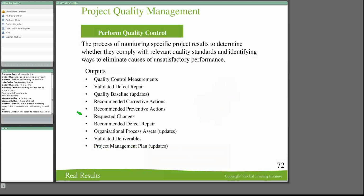We'll get changes or requested changes to improve the project. We'll get recommended defect repairs. We can update our quality manual, the organizational assets. We will have validated deliverables, which is really important in a lot of instances. And then we're going to update the project management plan.